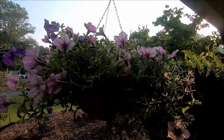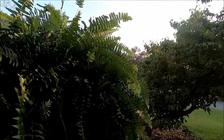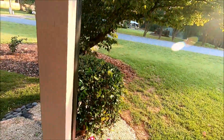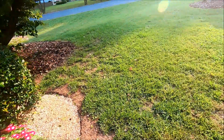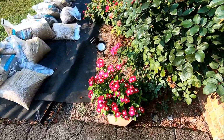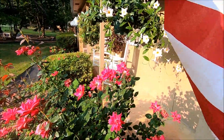I love that color. It just reminds me of my grandmother. And another fern that we have here. And then we have, let's see, vinca. I think that's what that's called. And we have one right here. And then this is the knockout rose. I can tell the heat's working on it.